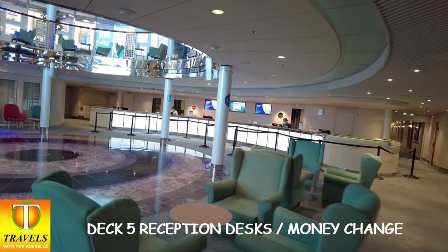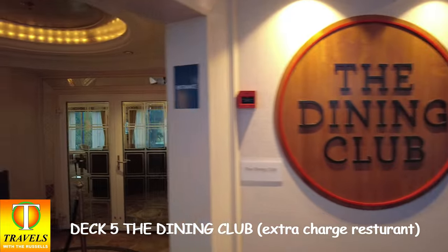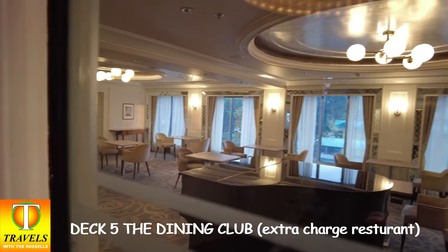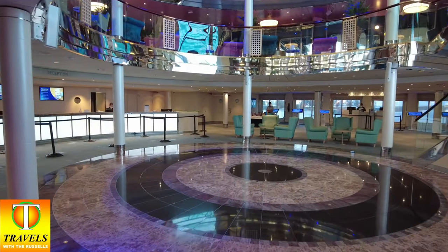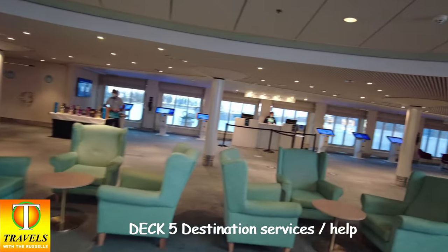Reception area, large reception area. The dining club, speciality restaurant. Again, they have afternoon high teas and special dining arrangements at extra charge in the dining club, which is down here on deck 5. Deck 5 is often the gangway deck, so this is where you come to get on and off the ship. Today the gangway is on deck 3.